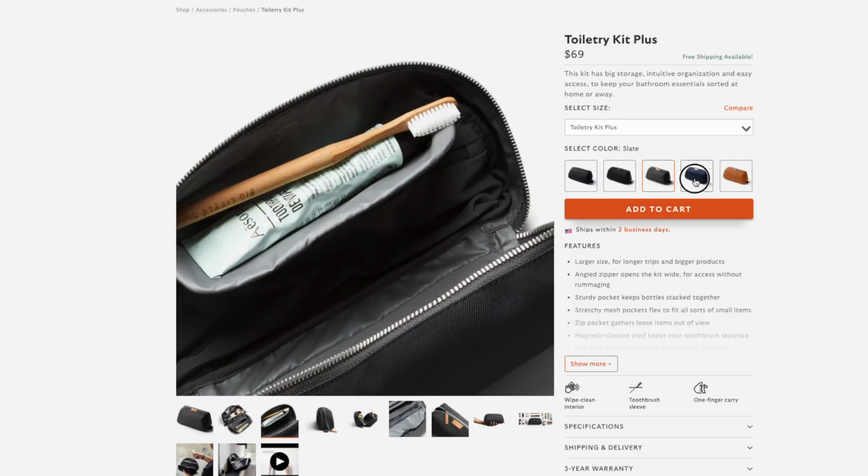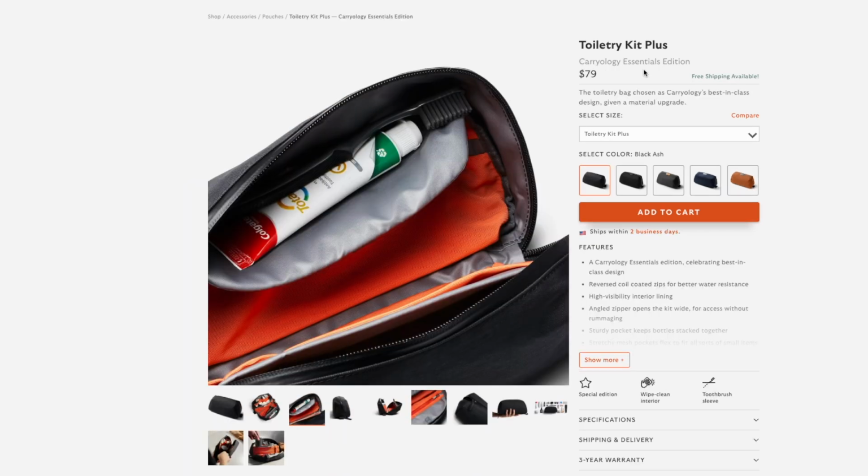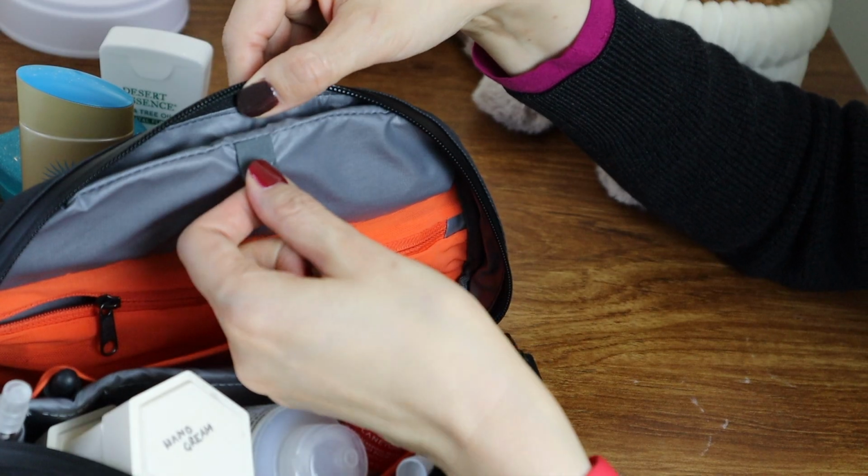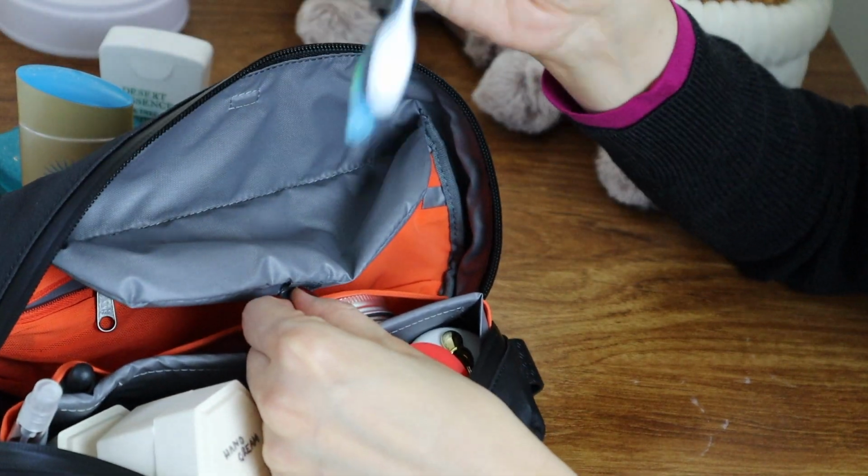Bellroy actually offers other pouches in the slightly smaller size, but with this one being a little bit bigger and the contrasting color interior just made it so much easier for me to decide which one I wanted. Again, the best part of this pouch is the magnetic closure where you can actually store your toothbrush.